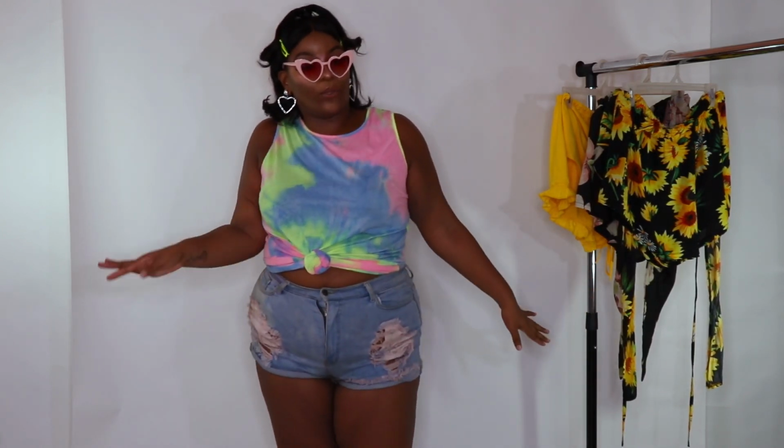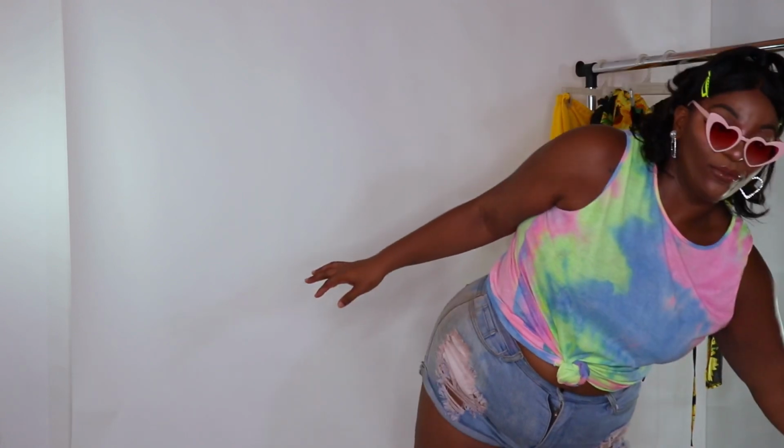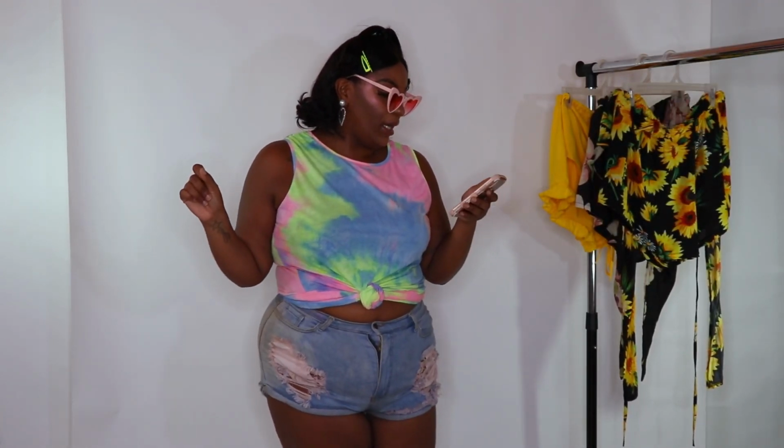Make it work how you twerk. Hey, I don't know where that came from. Dr. Seuss, I don't know. I don't know where that came from, but that came. This is really cute. But let me tell y'all what size and how much I paid for it. So I picked this up in a size 1XL. And it was originally $10, but I got it for $8.